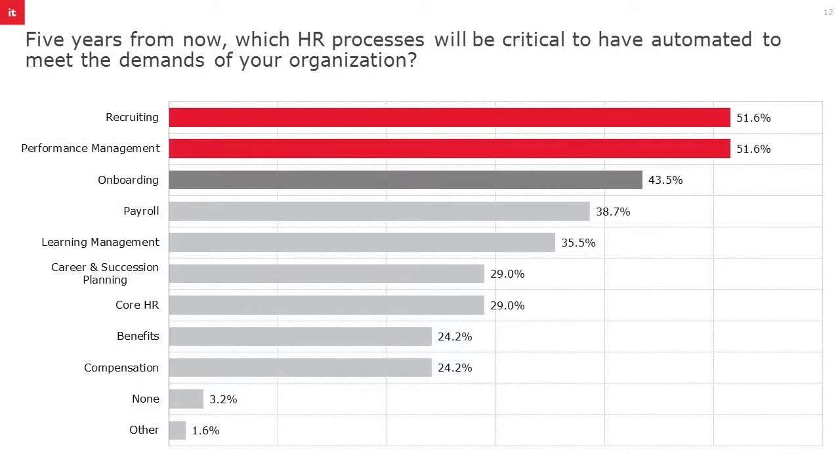And finally, we asked our survey takers to identify the HR processes they thought were most critical to have automated within the next 5 years. Recruiting and performance management are the top priorities at 51.6% each. Onboarding is also critical for HR managers at 43.5%. Payroll was less of a priority, mostly because almost 63% reported the payroll is already automated, as are their core HR and recruiting processes.